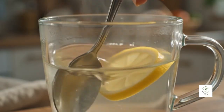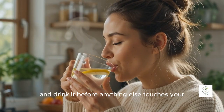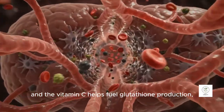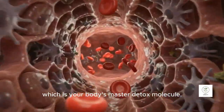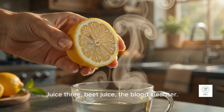Here is the practice. Squeeze half a fresh lemon into warm water and drink it before anything else touches your system. The citric acid gets your liver moving immediately, and the vitamin C helps fuel glutathione production, which is your body's master detox molecule. It looks too simple to matter. It is not.